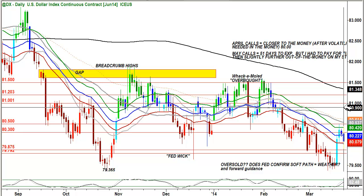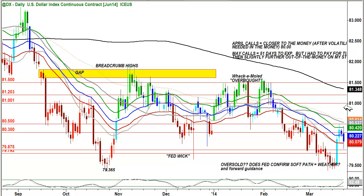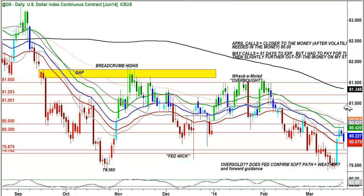Now, the speed of the sell-off was not anticipated. I think a lot of people could say, hey, look, we're looking for exhaustion and a reversal, but the scope of the reversal, I think that was fairly unanticipated. But it's interesting that we went all the way to 79.90 and exhausted at the 80 area. So we're sitting right on a line in the sand at the 80 major psych level.